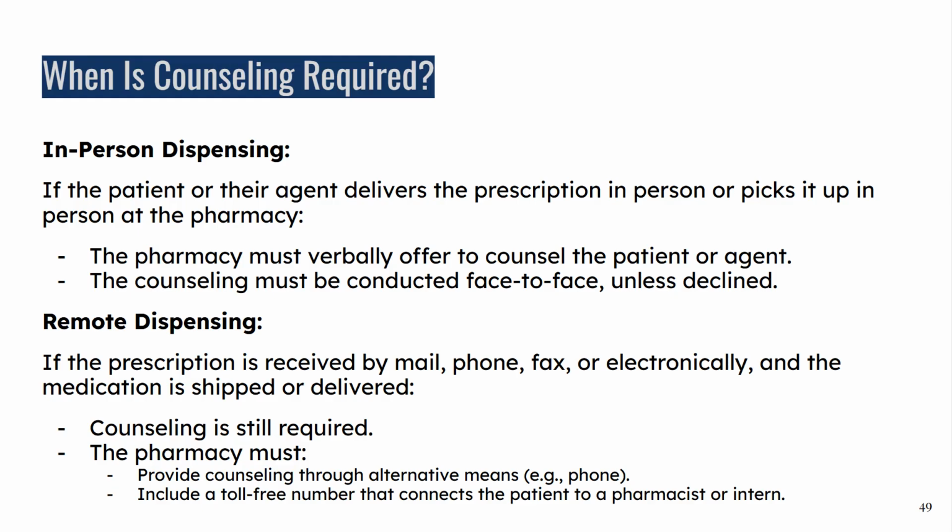Counseling. When is counseling required? Under Utah Code 58-17B-613, pharmacists and pharmacy interns must offer and provide counseling in the following situations. 1. In-person dispensing. If the patient or their agent delivers the prescription in person or picks it up in person at the pharmacy, the pharmacy must verbally offer to counsel the patient or agent. The counseling must be conducted face-to-face, unless declined.